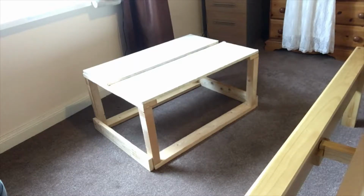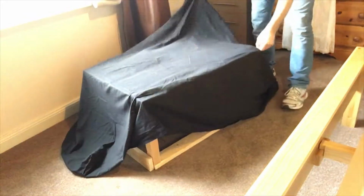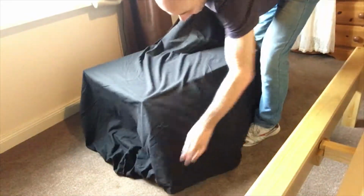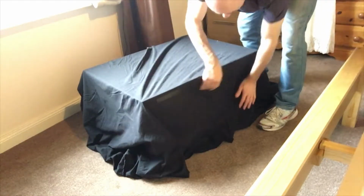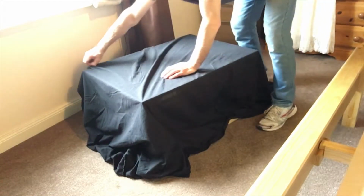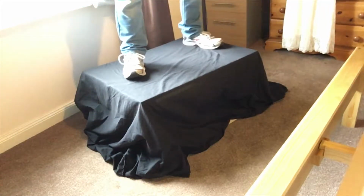The Grim Reaper is going to stand on this, but what I'm going to do is put this over the top as well, to obviously disguise all of that crap down there. And he'll just be stood on here like this.